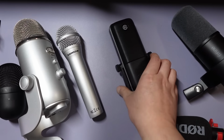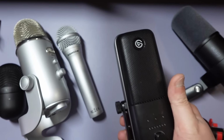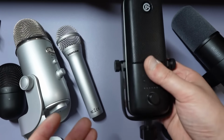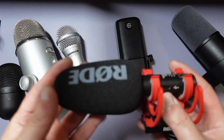Another microphone to consider is the Elgato Wave 1 or 3. This is sort of a modern take of the Blue Yeti. It's got everything the Blue Yeti has, but it's a modern take on it. Same price.